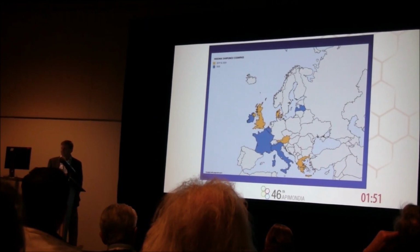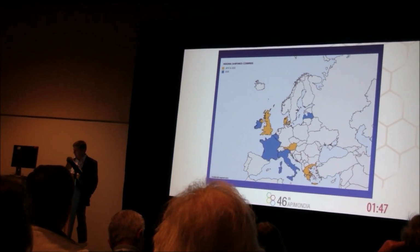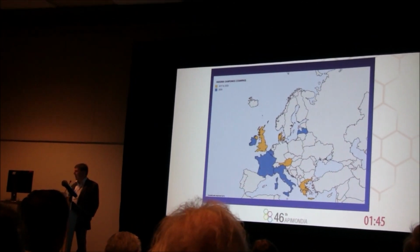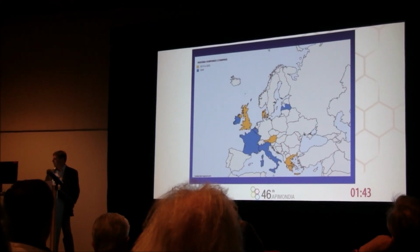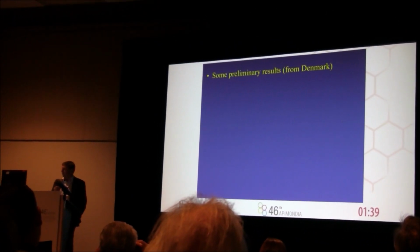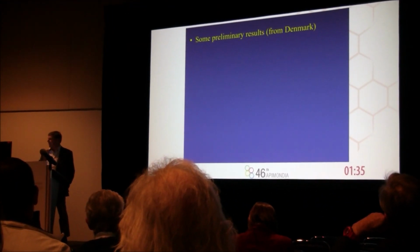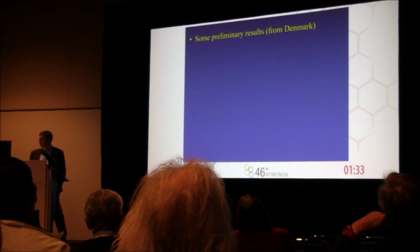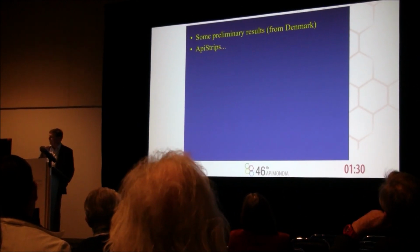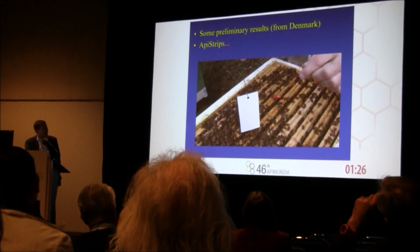In year one, as I say, it's 4 countries. In year 2, having hopefully refined the protocol, we will be adding Ireland, France, Italy, Belgium and Latvia to the list. I'm going to finish with some very, very preliminary results which only came in a couple of days ago. These are just from Denmark, and these are just from the Apistrips, which, as I say, are these little plastic strips here.